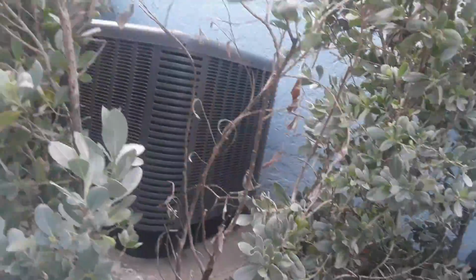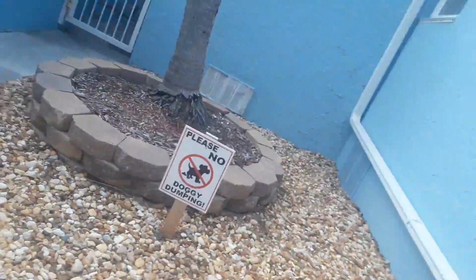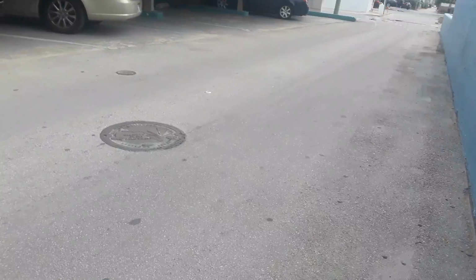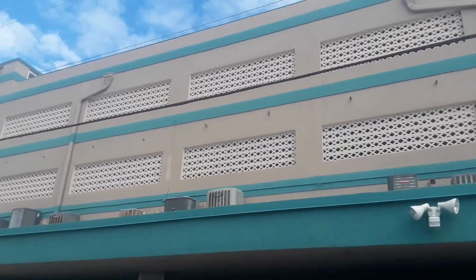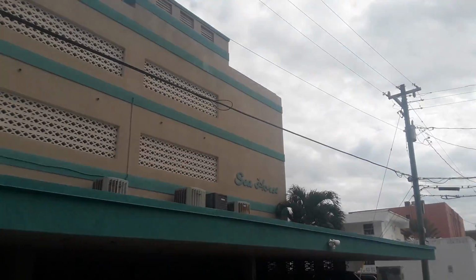You know what? It looks like a brand new unit. Recently new. All right, that one's from 2018. That's a 3.5 ton. That's a funny sign right there. But yeah, as you can see, there's a Carrier, Trane. I've never seen a Carrier that black before. Look at that. Pretty rare and nice. It's an American Standard.